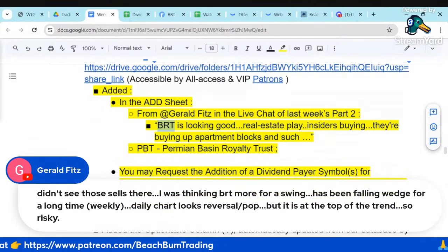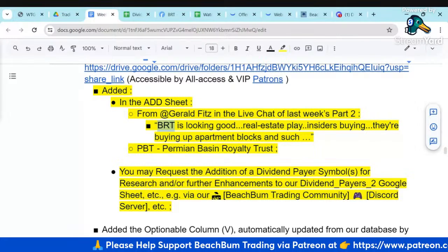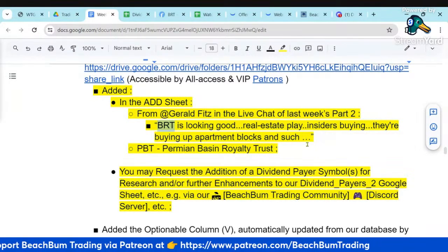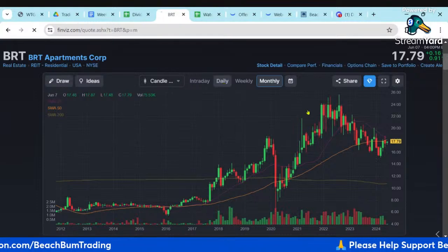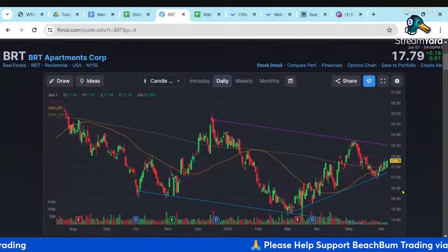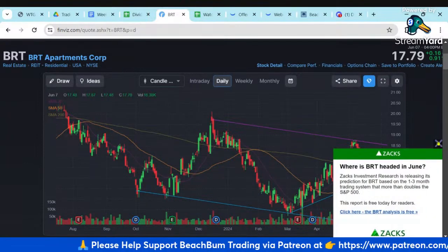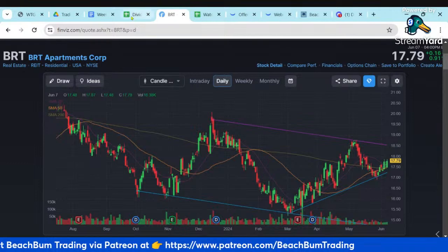And I hope that helps. Gerald said he hadn't seen those cells, looking for a swing, falling wedge. Yeah. And again, there's some price appreciation opportunity, and you can collect the 6% dividend while you wait for it to swing back up. It looks like they've been losing some money, so might be a short-term swing, scalp, etc. And then unless we get a major correction, then that would give us more potential price appreciation.